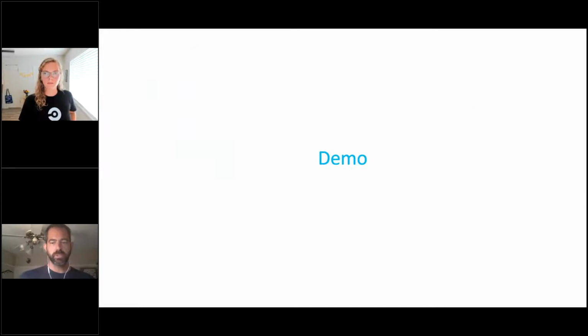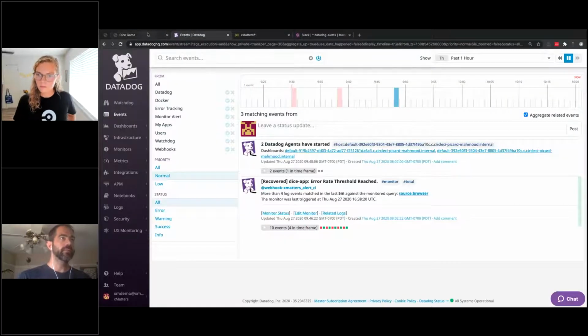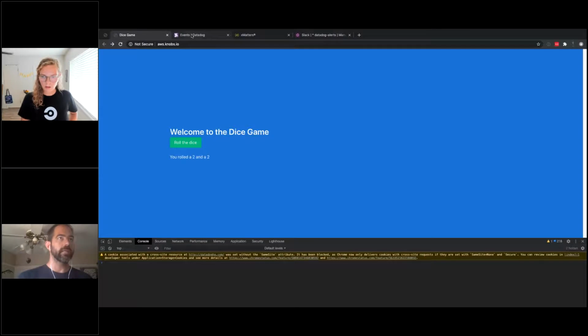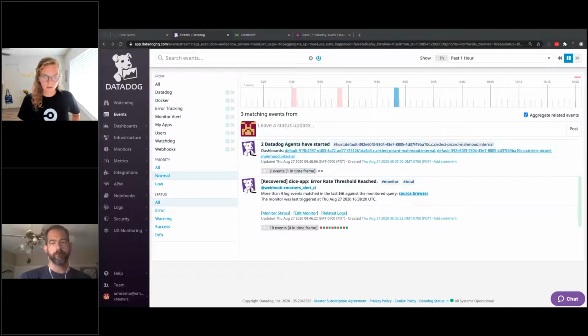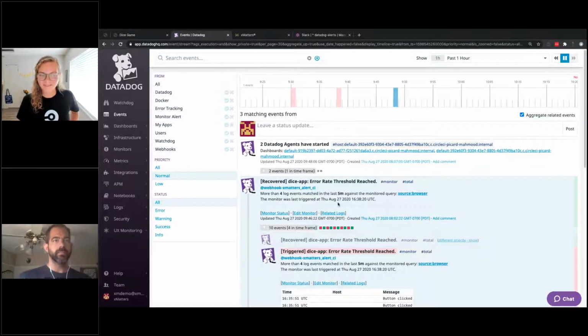So I'm going to transition over to the other aspects of the demo. So here we are. We've got the dice game. We've instrumented using Datadog. So here's our dashboard. One of these errors actually recovered because I talked too much, but it did generate an alert in Datadog.